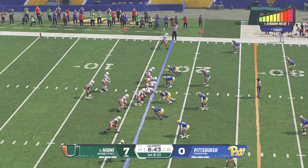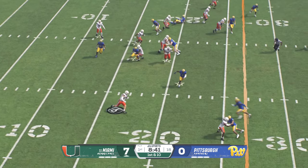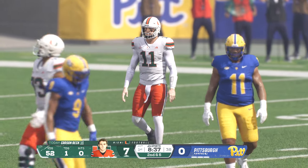Remember last time they scored a touchdown. Can they keep clicking here, or will the defense come up with a stop? Quick pass, the catch is made. Defense reacts quickly, a very short gain on the play.